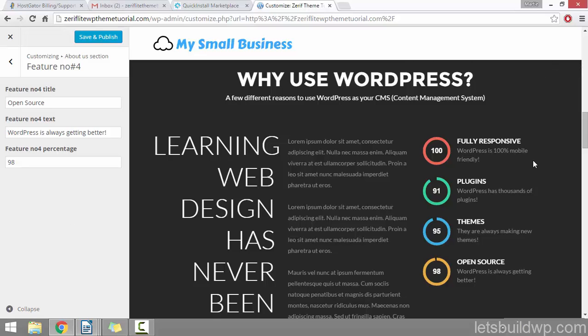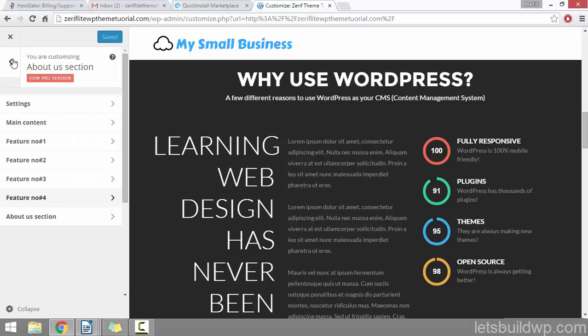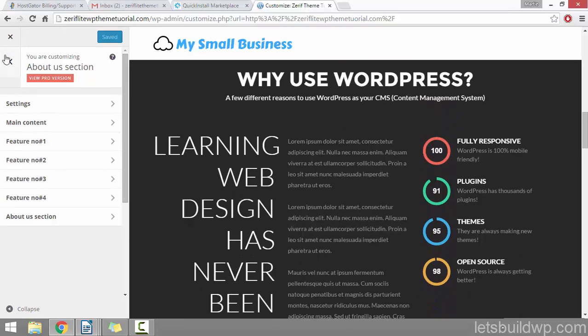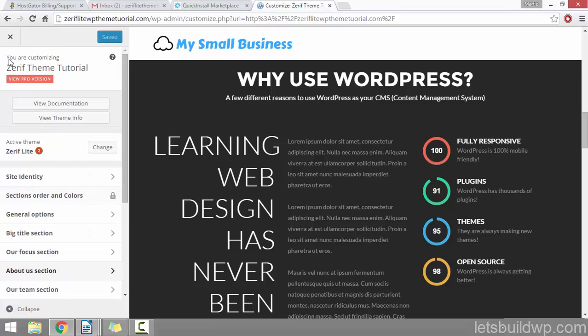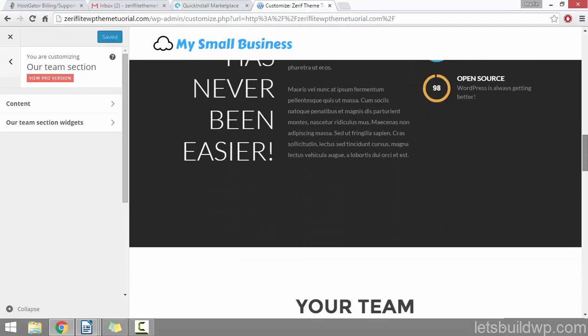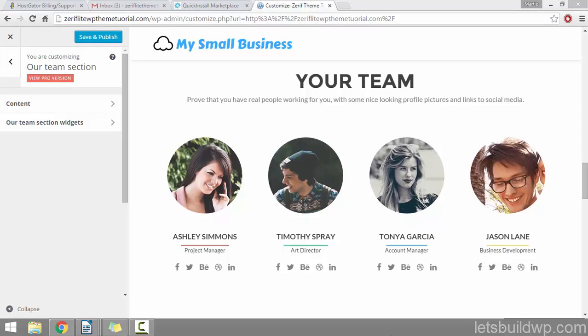Then once we're happy with everything here, we can just click save and publish up at the top to save our changes. Then if we click the back pointing arrow at the top, then underneath where it says About Us section, that's just if you wanted to add any widgets to your About Us section, but I don't think we really need to, as I think it looks good like this. So we can just hit the back pointing arrow again up at the top, and now we can click the next section, which is our team section. If we scroll down on the right hand side, we'll see that that's here.